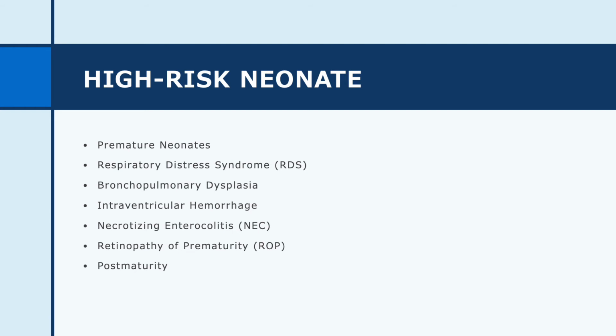RDS, respiratory distress syndrome. Okay, it's basically a life-threatening lung disorder. And this is common in babies who are born prematurely because they have underdeveloped alveoli and insufficient levels of surfactant. This is why these babies many times require surfactant. Okay, so the combination of the alterations of all these things can lead to atelectasis. The incidence of RDS affects 90 to 98% of all premature infants born at less than 28 weeks gestation. So these are extremely premature babies.